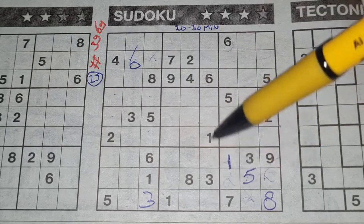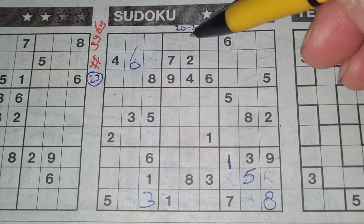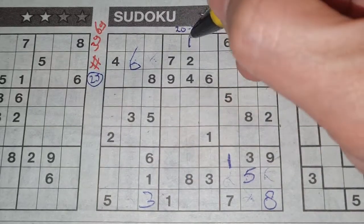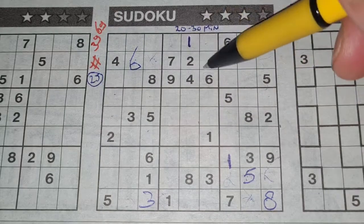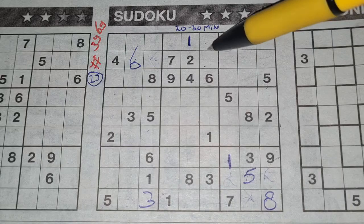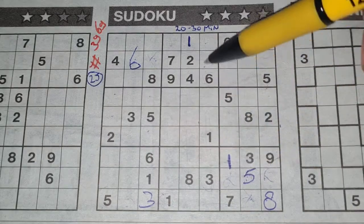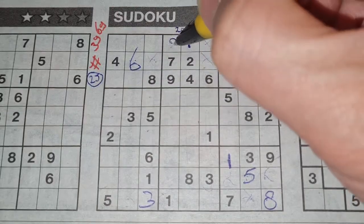Let me see. 1 in this column, 1 in that column. So the column between, the middle column, the only place left for the 1 should be there. 3 missing numbers in this big square. 1 of the missing numbers is 3. We see here 3 in this column. So no 3 in these 2 boxes. So 1 box left for the 3 should be there.